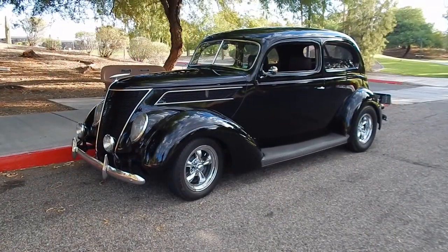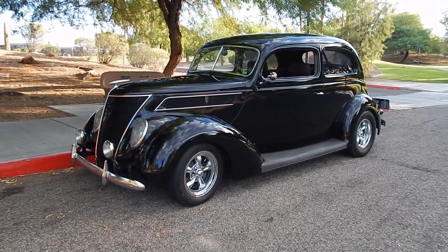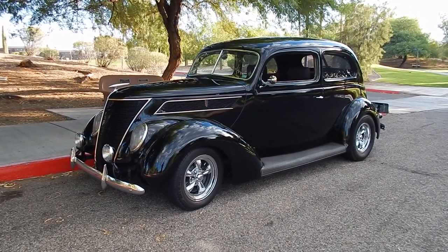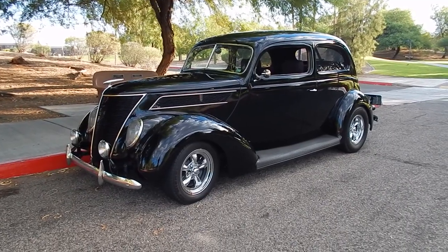Beautiful Lake Havasu City morning, looking at a very nice 1937 Ford Slant-Back sedan. Really a good looking car. It's an all steel Resto-Rod that's nicely done, so it's the real deal, folks. I'm going to walk around and kind of tell you what we know about it.